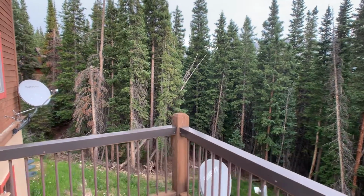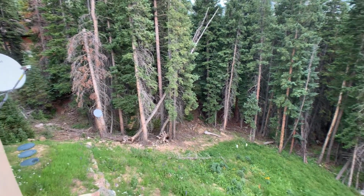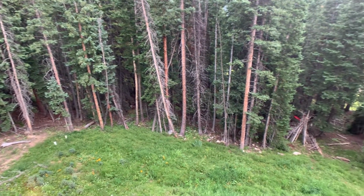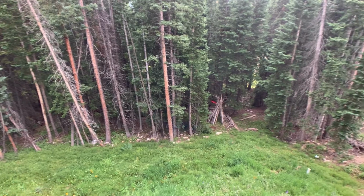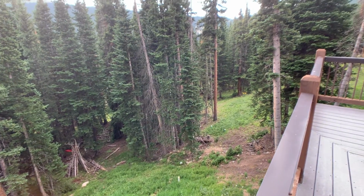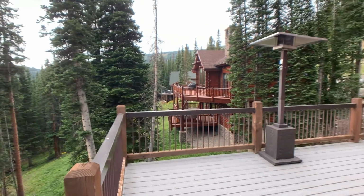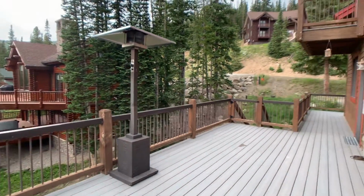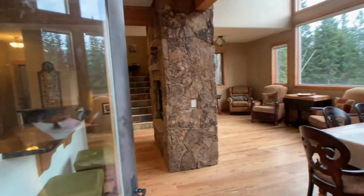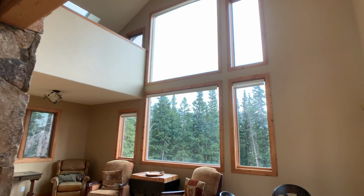You really get a good mountain feel in here. Of course, septic in the backyard as well as a leach field. It's nice to get a little buffer between your house and the trees. And again, just the mountain views from here are amazing. Looking back, and that's the second deck up top, balcony off the master. We'll cruise back in. Take another look coming in this entrance.